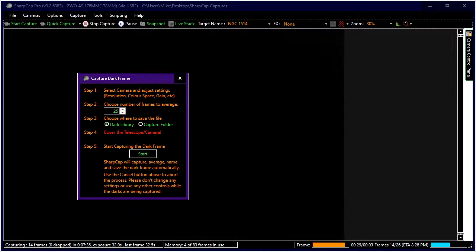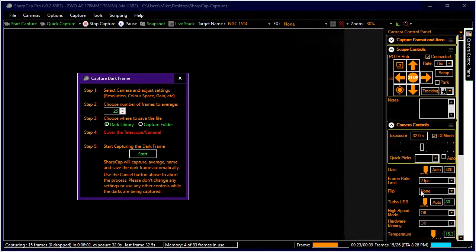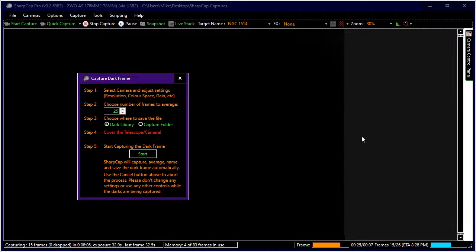So you can see down here in the lower right hand corner, I've done 14 out of 26 frames. And the frames are obviously 32 seconds each. So it's going to take a few minutes. Looks like it's saying it's going to take about another 6 minutes or so to do that. But once it's done, that only has to be done once. And once it's done that, then we're good.